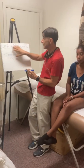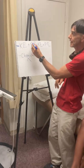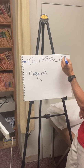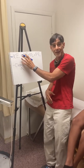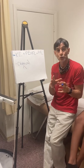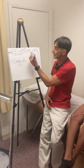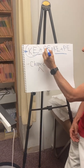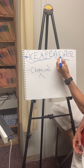So this is a formula. KE stands for kinetic energy, PE stands for potential energy, and the total equals KE plus PE. This is nothing more than a simplified form of a conservation of energy formula having to do with a mechanical movement or mechanical load. These two energy states right here will always be the same. What changes are the variables relative to the other side of the equation.